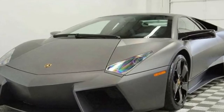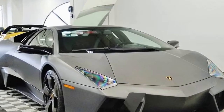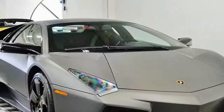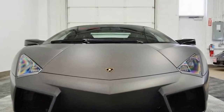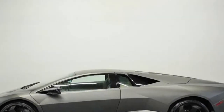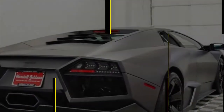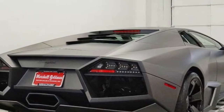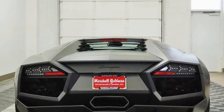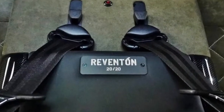The last Lamborghini Reventon to roll off the assembly line is currently for sale from Marshall Goldman Motor Sales for nearly $1.7 million. With just 150 miles on the clock, it's also basically brand new, despite being 10 years old. The Reventon was the company's first genuine Corona car, or limited-production vehicle, that would give the business a look at the brand's next production car. In this case, the Reventon previewed the Aventador's design, Lamborghini's current flagship that has been around since 2011.